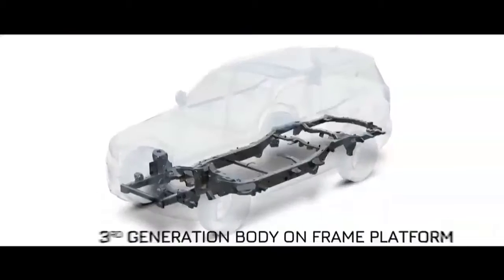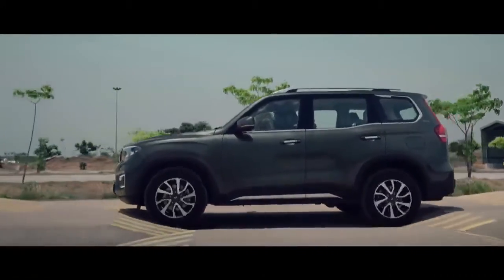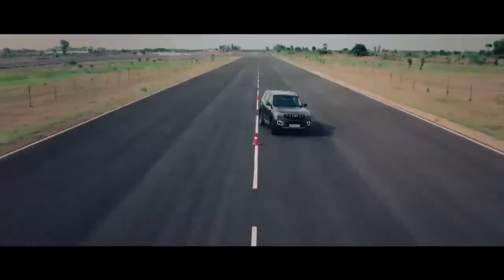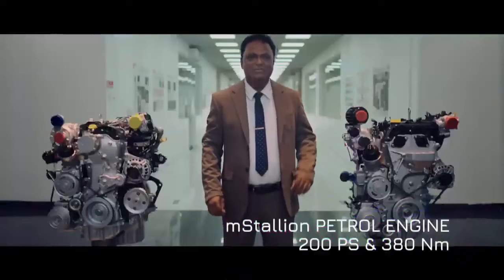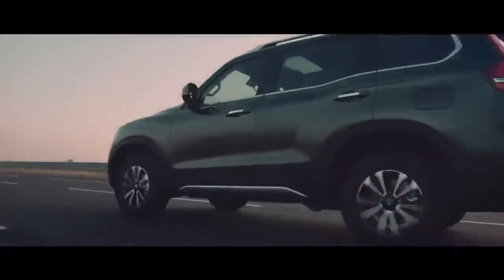A strong foundation built on an agile and efficient third generation chassis with best-in-class bending and torsional stiffnesses that provides great structural rigidity, off-roading capabilities and high-speed stability. From the foundation itself, we have made sure that every ride is as safe as its dynamics. The state-of-the-art 200 bhp petrol and 175 bhp diesel engines deliver world-class performance. These engineering marvels make sure that Daddy overflows with power.